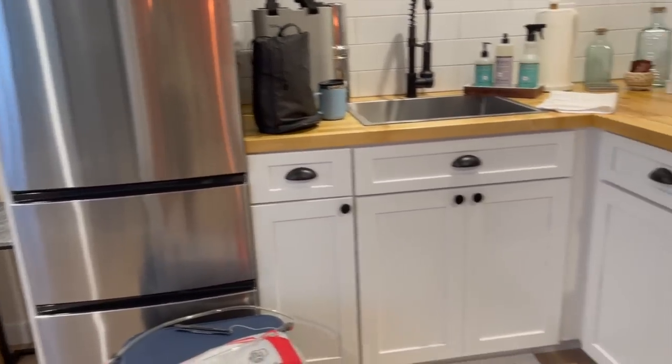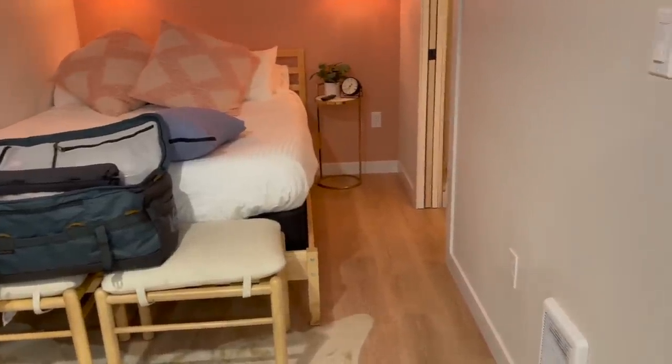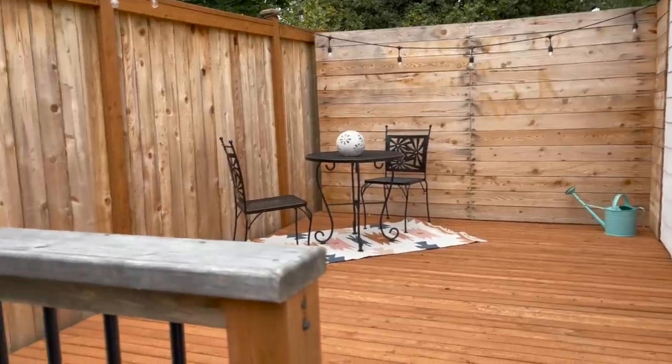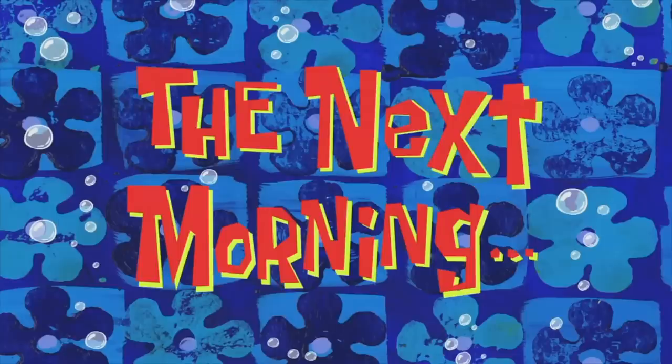This is perfect. And the location, if you're flying in and out of Seattle for any trips and you need a night to get your life together before you hit the campgrounds, come here. This is perfect. Don't know if I showed this outside part too. There's this little patio here. So cute.